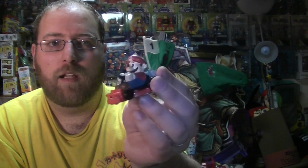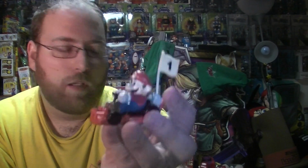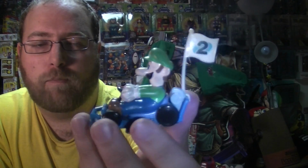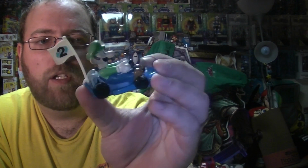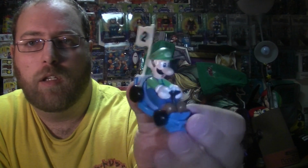But the coolest part about these is they're magnetics. You can have them race right on your refrigerator door. So there's Mario, and I love the look of them. They're really nicely painted figures for back in the day. Here's Luigi. Huge nose Luigi. So really great detail on these, and they did follow the character design really well.